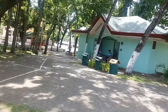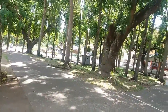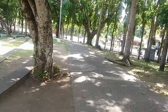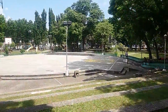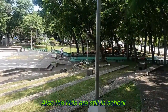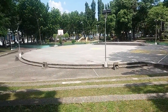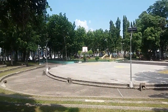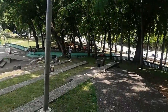All the way around is little restaurants and sari-sari stores. About a dozen pizza places. It's pretty empty today. Fills up more on the weekends. This is Monday, market day, so everybody's over at the market. Not really hanging out here. On the weekends there'll be more food booths and some vendors set up along the sidewalk.